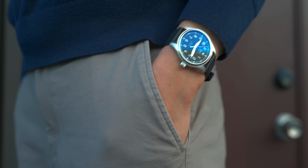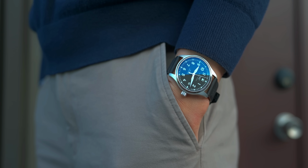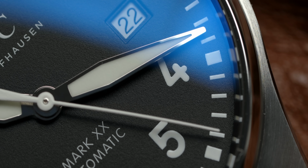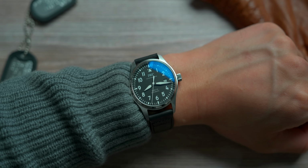The Mark 20 has a number of small tweaks, like a tightened up lug to lug from 51 to 49, improved water resistance from 60 to 100, but the biggest upgrade has been hidden from view. The now in-house caliber 32111 extends the power reserve to an absurd 120 hours while still beating at 4 Hz. The IWC Mark series has the heritage, the unwavering design language, and the fit and finish to take this very competitive category.